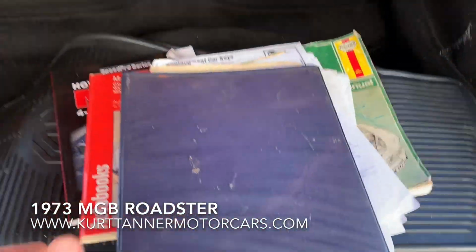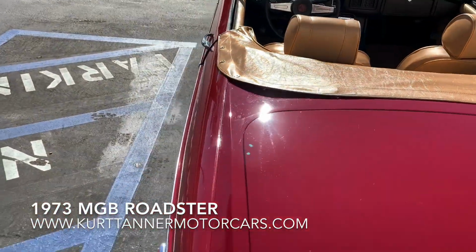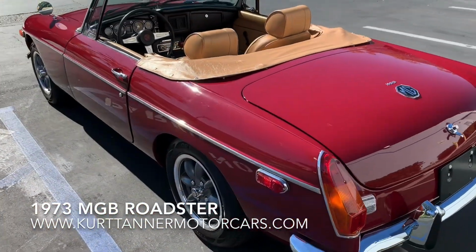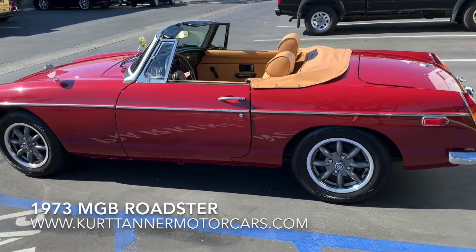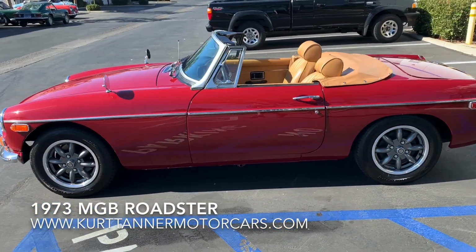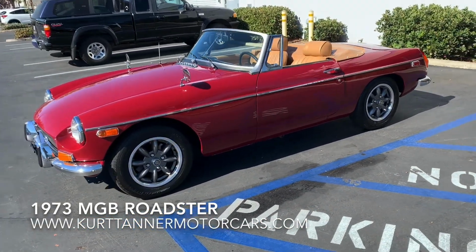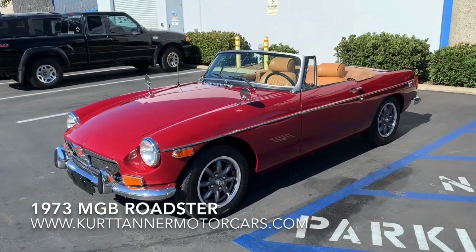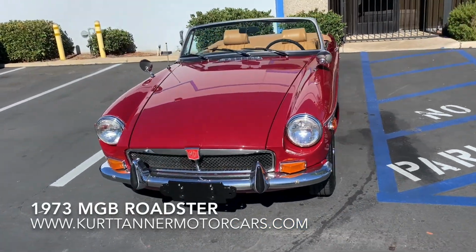So, it's a lovely MGB. If you're looking for a much nicer than average MGB as far as paintwork and trim, this is the car here. It's a no-expense-spared, full cosmetic restoration on a very lovely car.